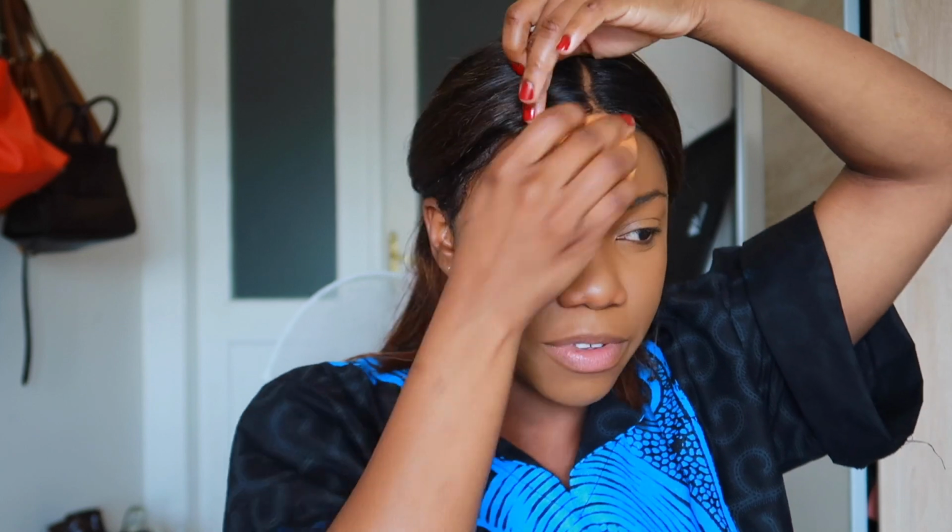So now I'm going to turn my sponge to the side. I actually blended my foundation with it to kind of blend out the harsh line. We want to have some seamlessness going on. Is that even a word? Oh, I hate wearing my wig before makeup, but I also like wearing my wig before makeup.